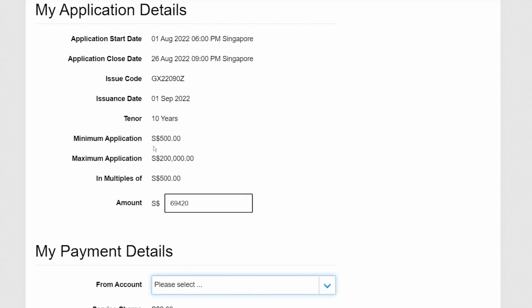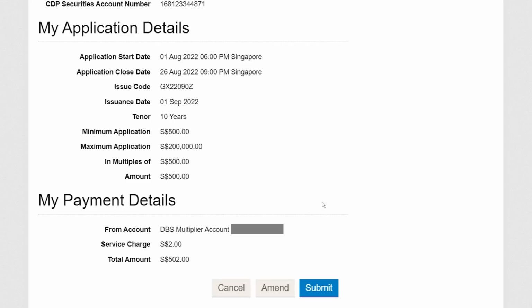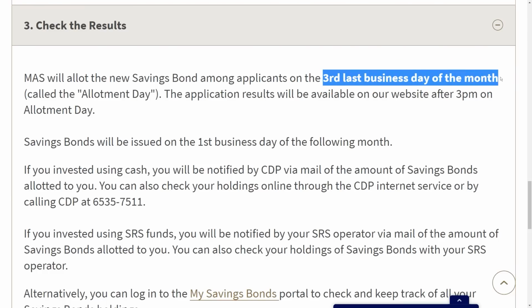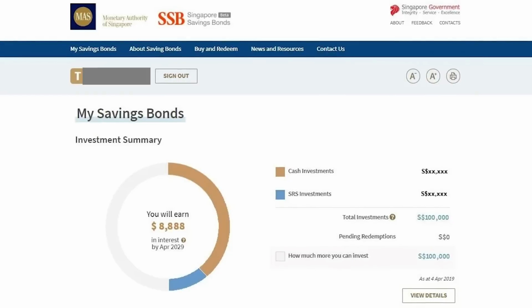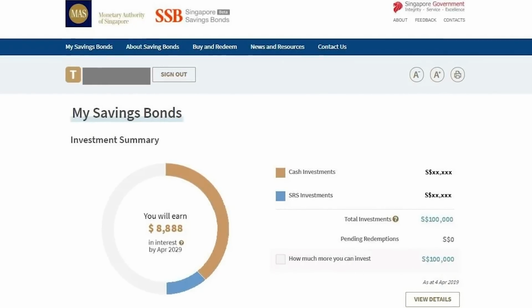Just kidding, you can only apply a minimum of $500 to $200k in multiples of $500, meaning it can be $500, $1,500, $2,000 and so on. Let's try $500. Choose your account. Take note that there's a $2 fee whenever you apply. Once everything is okay, click next, check everything is alright, then submit. You will find out the result on the 3rd last business day after 3 PM. Otherwise, you can also log in at My Savings Bonds portal to check your SSB holdings.